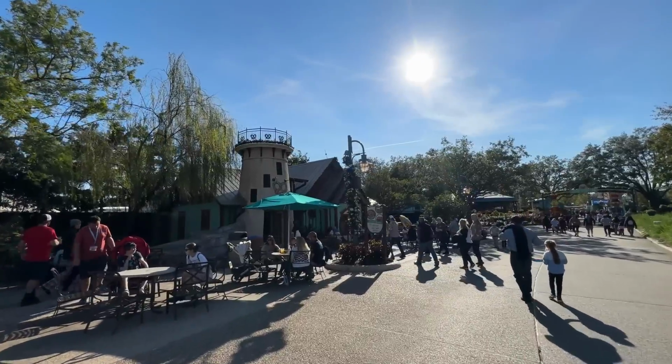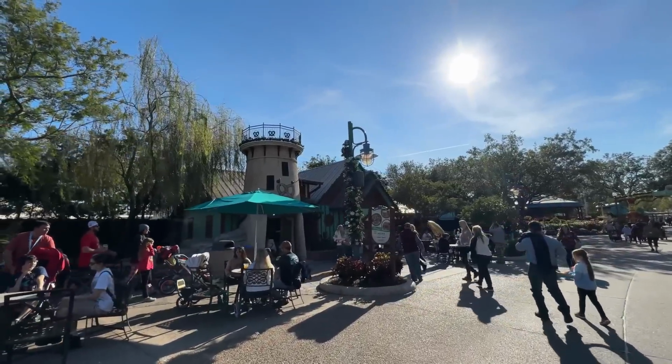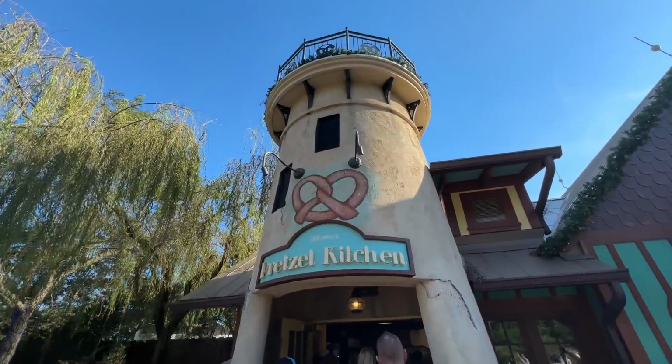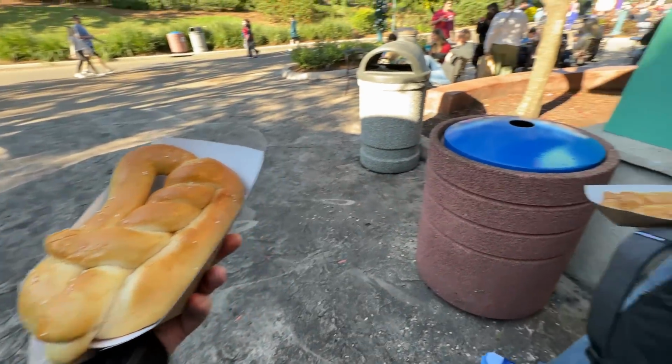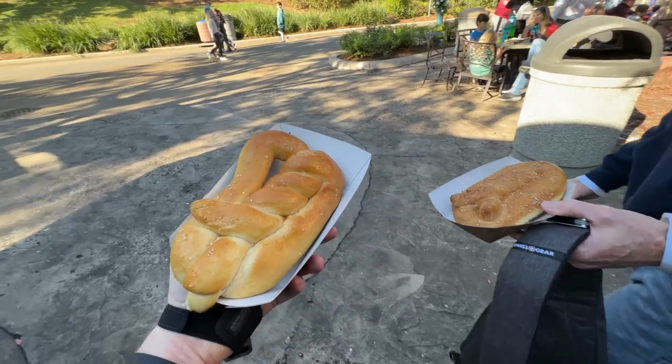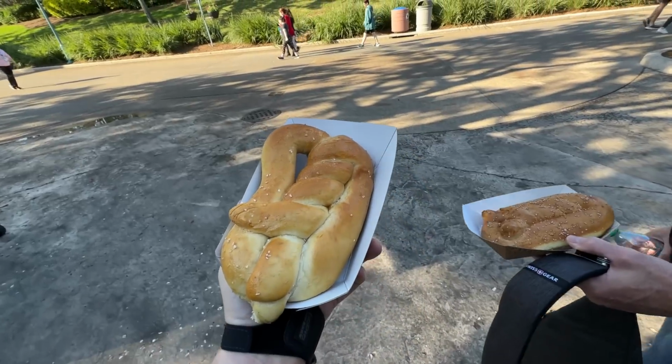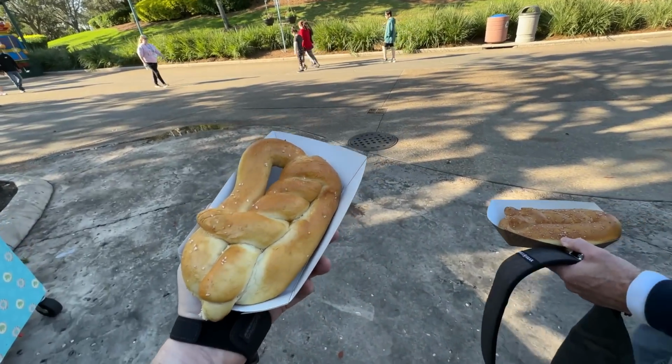Okay, I think we finally found the pretzel place. Oh my goodness. And it's not just a snack stand, but it's an actual pretzel kitchen. Alrighty, pretzels obtained. Oh yeah. They're a little pricey though at $8.99 a piece. I wasn't expecting that, but hey, whatever. We're at a theme park, it's not too shocking.